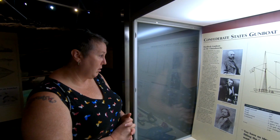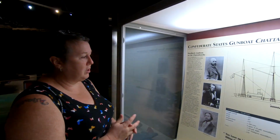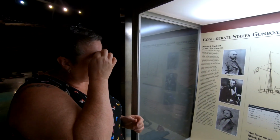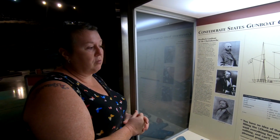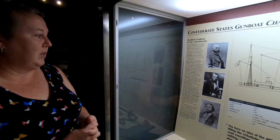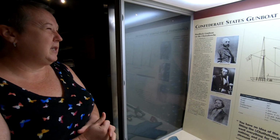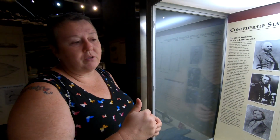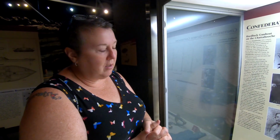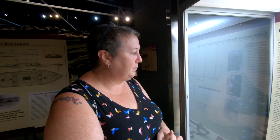What do you know about this ship, LaLa? This is a gunboat, the Chattahoochee gunboat. It was actually commissioned in 1861, but it took a long time to be built because of the location where they were building it. So they finally finished it in January of 1863, and they moved it down the river to Chattahoochee, Florida, on the Apalachicola River. And the Apalachicola, for reference, is the river that flows through Florida into the Gulf of Mexico. Right.